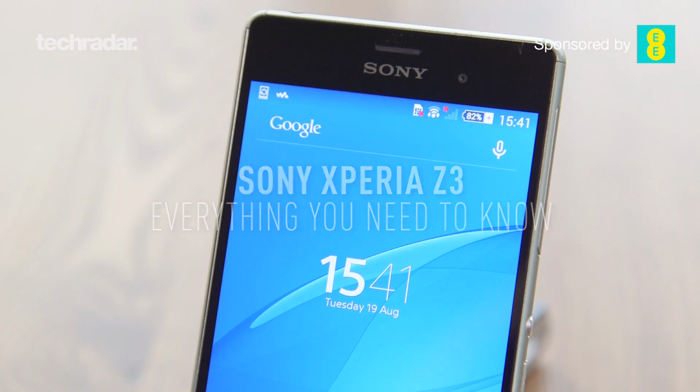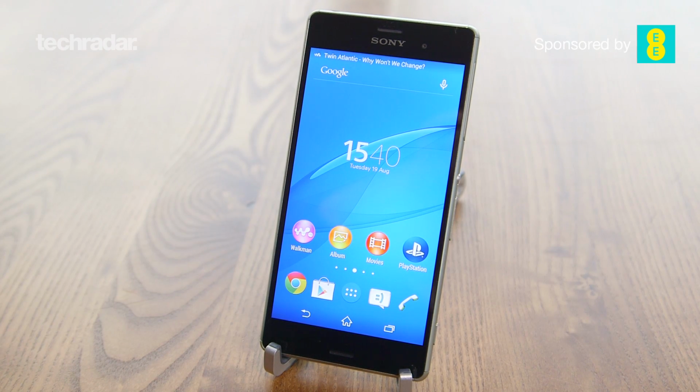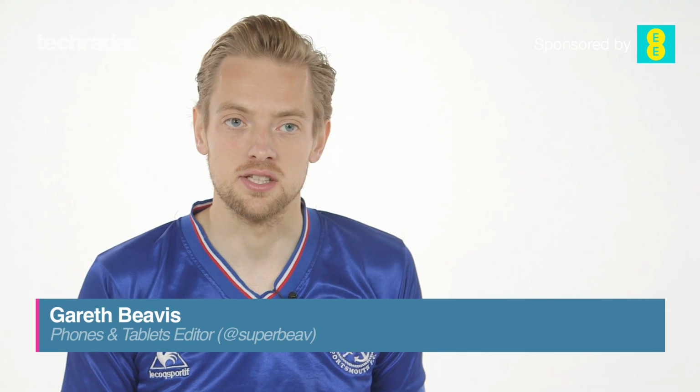The Sony Xperia Z3 is a phone that's, again, iterative. If you take it from the Sony Xperia Z, which was about 18 months ago, things have changed quite a lot. But if you look at it from just the Z2, which is only 6 months old, it's quite similar. But having said that, it is a big upgrade.